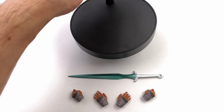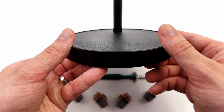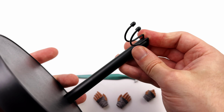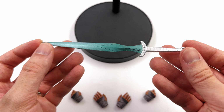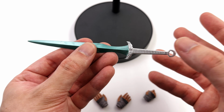Starting off with the display base first. It's round, it's got this grippy texture on the surface. It's kind of tall though, so it will give her a height boost. Then up top, an adjustable crotch grabber. If you don't count Pegasus, which I don't because you only get Pegasus with the deluxe version, the only real accessory she has is her Valkyrie sword.